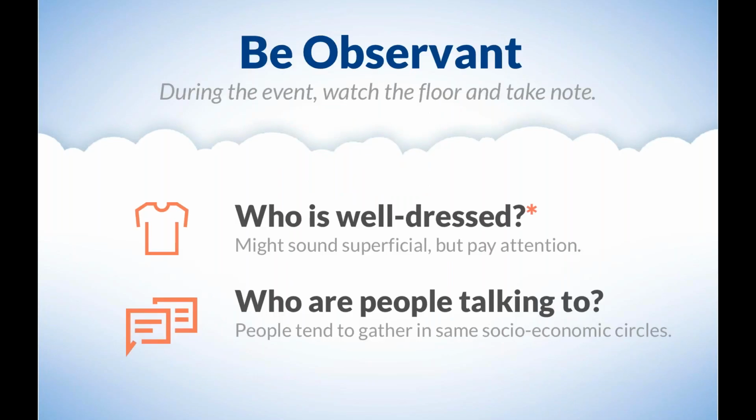All right, once it's the night of the event, very important, your job, make sure that you have delegated everything. You have somebody else being the point person for everything else, so that you, as maybe the development director or executive director, are observant on the floor. You're interacting with people. You are finding out who's who, especially those who you don't know, and pay attention. Right? You want to see who's sitting with you, who's well dressed. It might sound superficial, but pay attention. If someone's extremely well dressed, they're probably well heeled, and they're the person that you want to talk to.